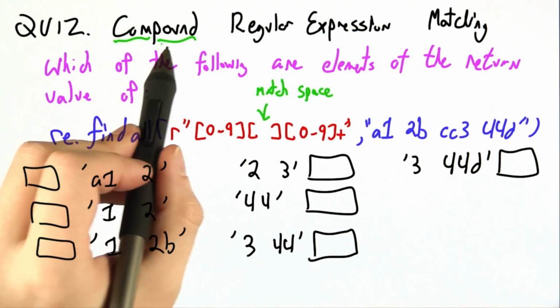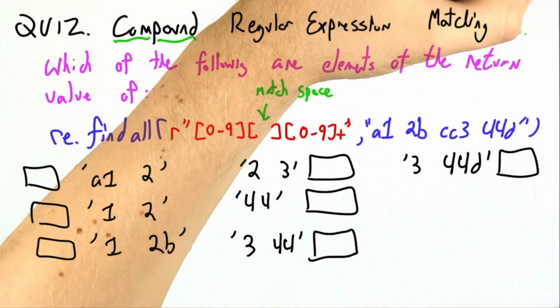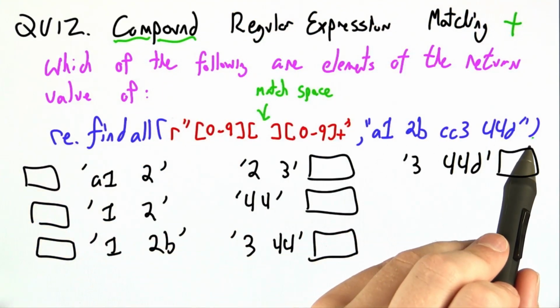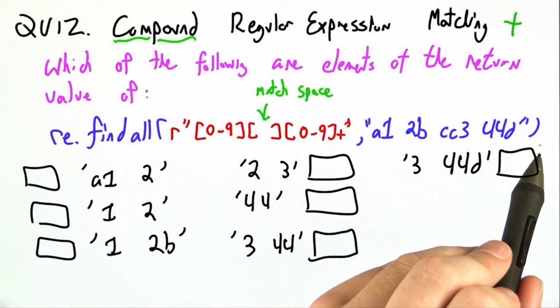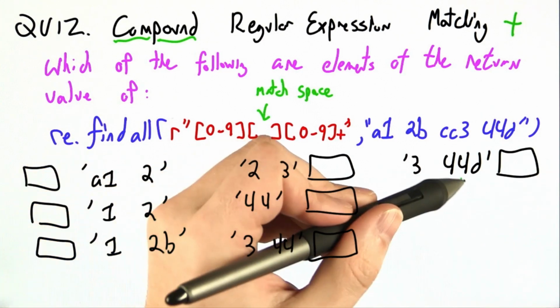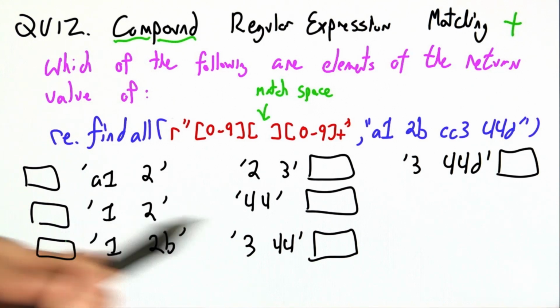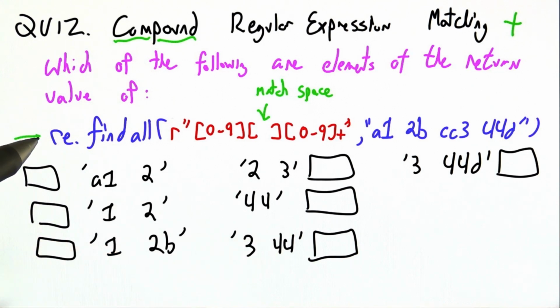All right, so let's get a little more practice with compound regular expression matching, including the plus. Down here I've written a regular expression dot find all expression in Python, and a bunch of possible answers. I'd like you to check the ones that could be elements of the return value of this Python expression.